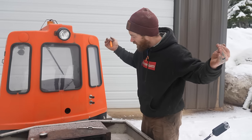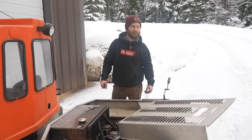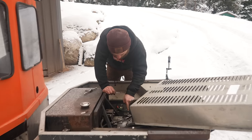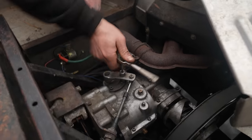Some snow, so it's time to see what it can do in actual snow instead of just a skimming of ice. I have some ideas as to why it pops out of gear, and I'm gonna test one of those ideas right now. So, test that theory.